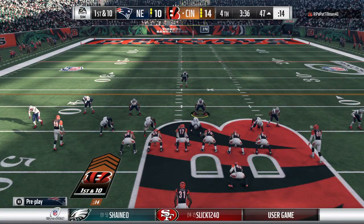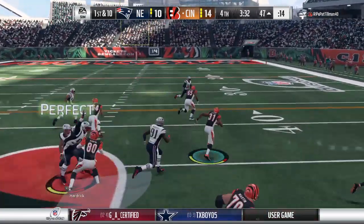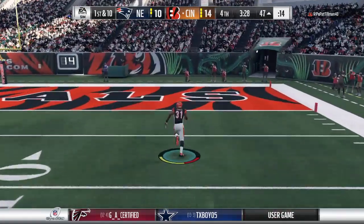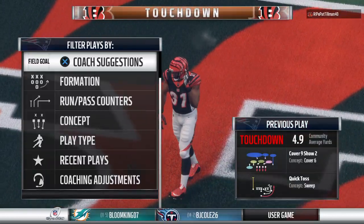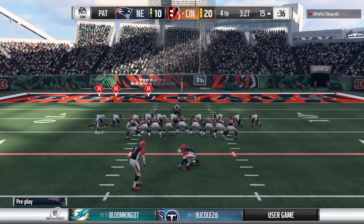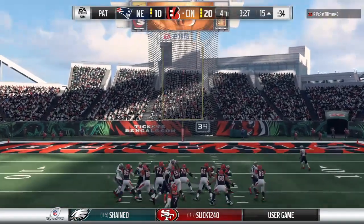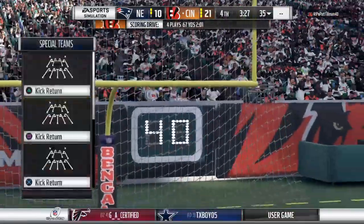All right, here we go. Green, 39. Now a 10th carry for Johnson. Oh, he's got a little daylight. David Johnson on his way. And all the way in for a Cincinnati score. David Johnson, 47 yards. And the Bengals are able to grow their lead. And his kick is good.